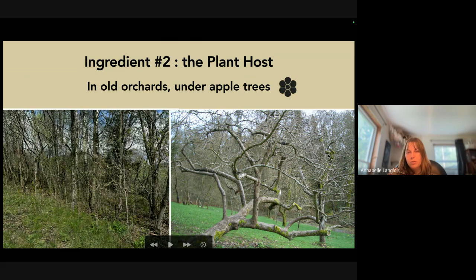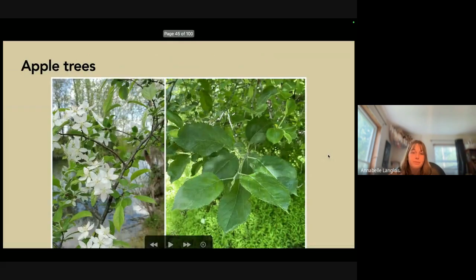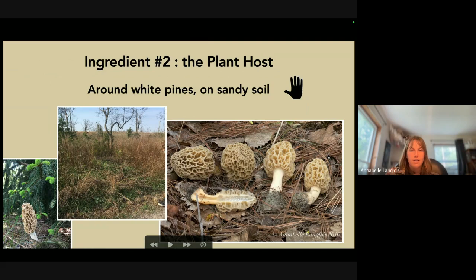So apple trees need to be alive, but about 25% of their branches should be dead for them to be a consideration for morels. It needs to be a dying tree. It can't be too young. If you have issues identifying apple trees, you can ask us.